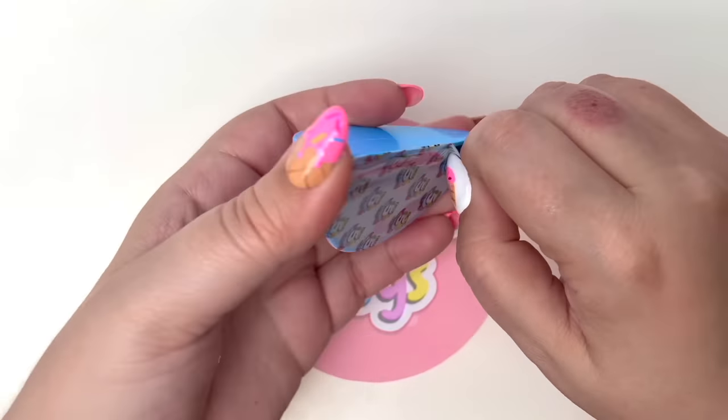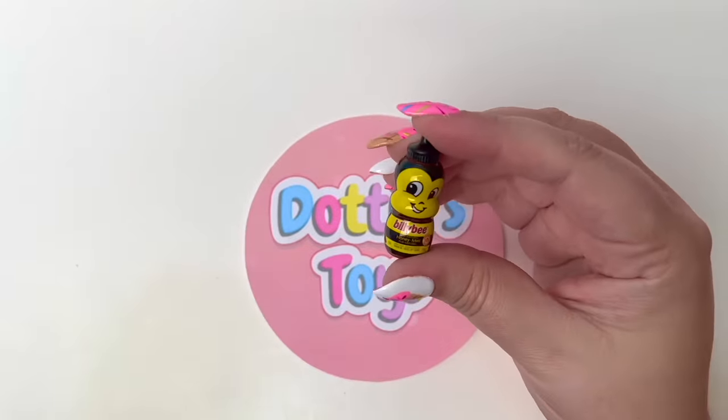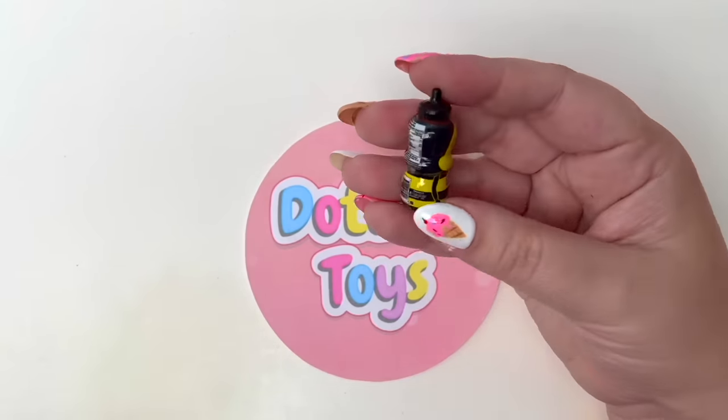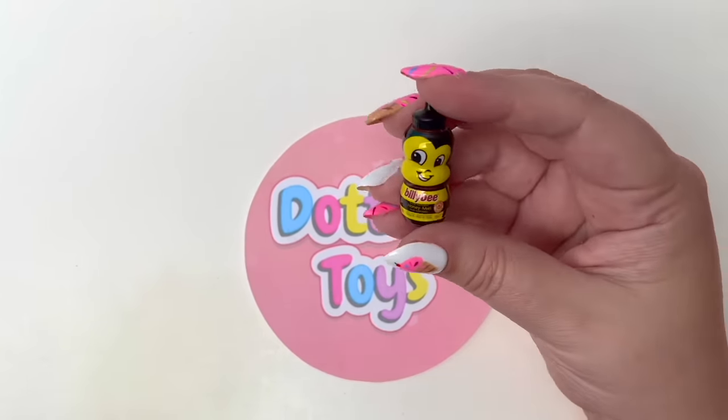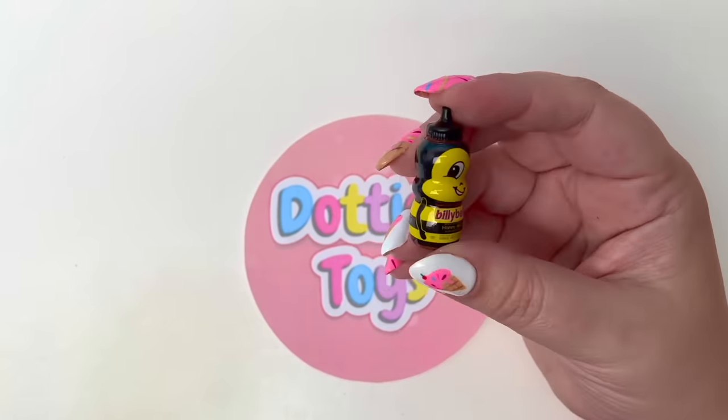All right, here we go. Still no gold. No gold, but we did get a brand new piece. How exciting. We got the Billy Bee Honey. How cute is this? I absolutely love this packaging. I've never seen it before. 10 out of 10.